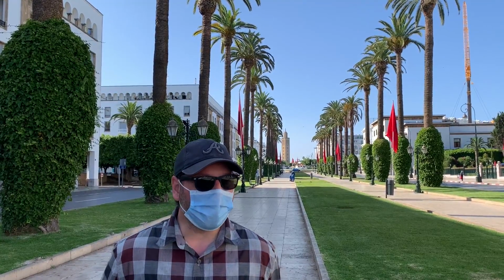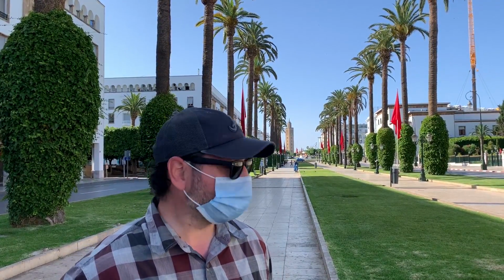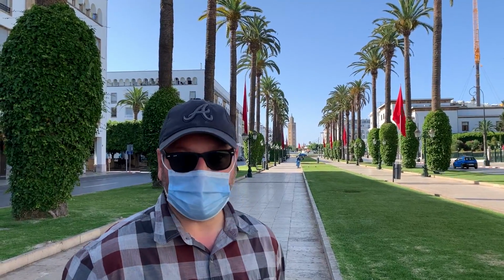So we're on the Avenue of Mohammed V. This is actually one of the main thoroughfares here, and kind of where a lot of the museums are, and embassies and things. And you can see it's really well maintained, nice gardens. So yeah, we're going to walk down that way. And we're standing in the shade because it is hot out here in the sun.